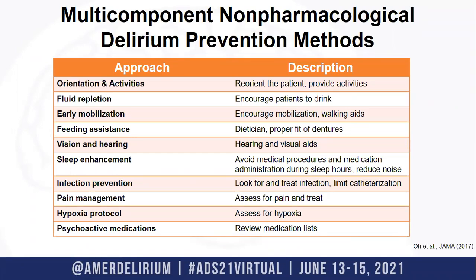Multi-component delirium prevention methods usually consist of the following approaches: reorienting the patient and providing activities, encouraging the patients to drink throughout the day, encouraging early and safe mobilization, providing and reminding the patients to use walking aids, consulting a dietitian to provide adequate nutrition, making sure the dentures fit properly, and that there is someone available to assist during meal times. Asking the family to bring hearing aids and glasses from home. And if someone does not own hearing aids, providing a bedside pocket talker or other sound amplification device.